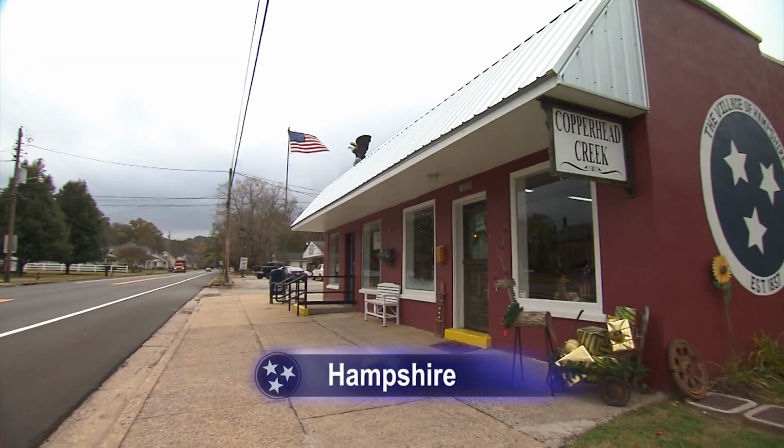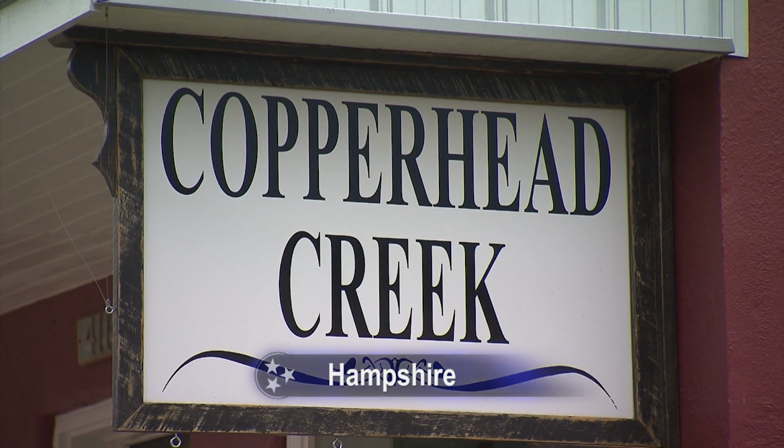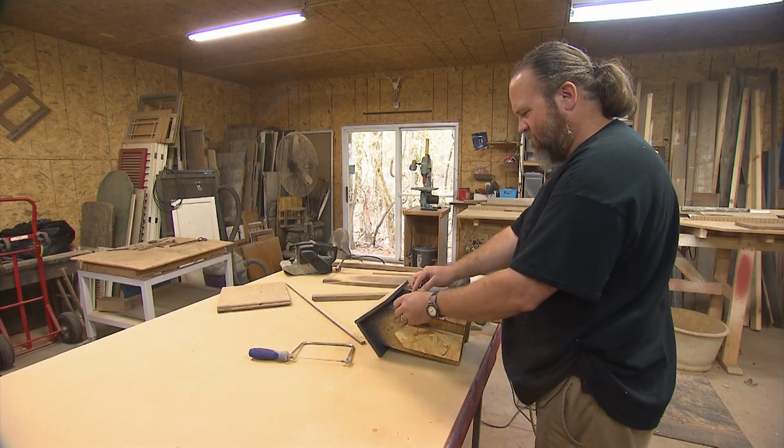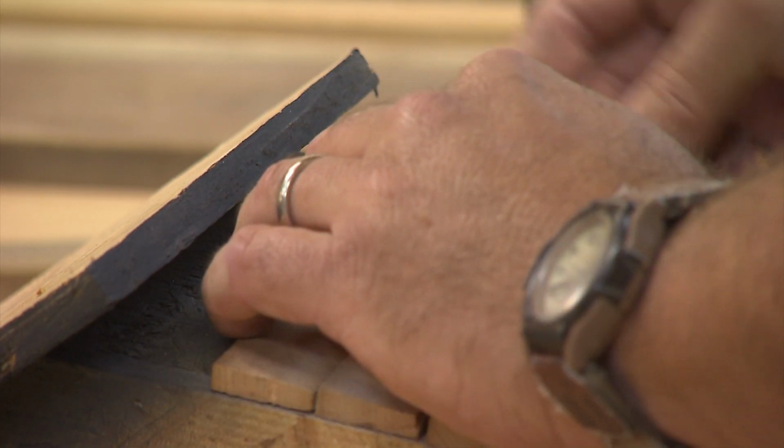Monty is the owner of an artisan shop in Murray County called Copperhead Creek Studios. He spends countless hours in his wood shop, taking discarded materials and bringing them back to life.